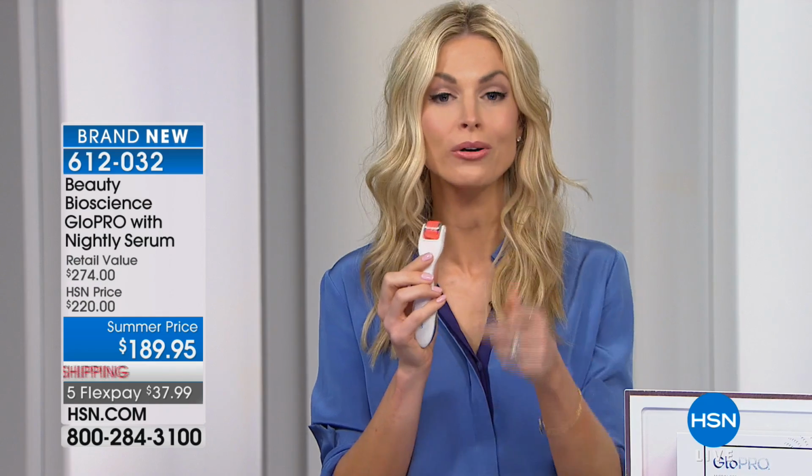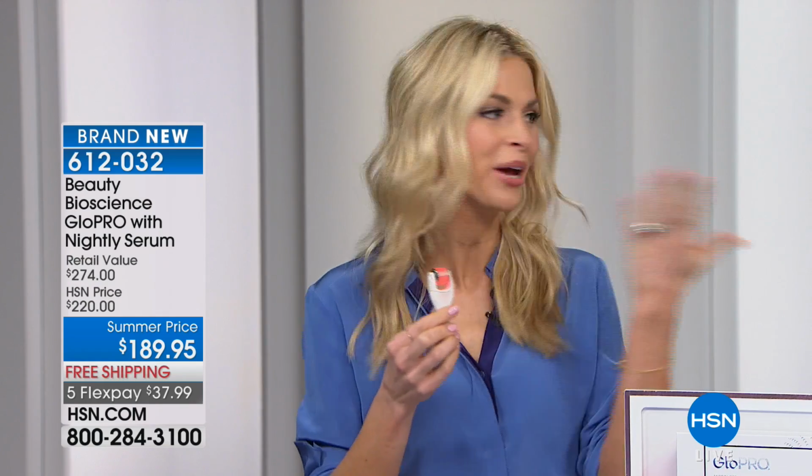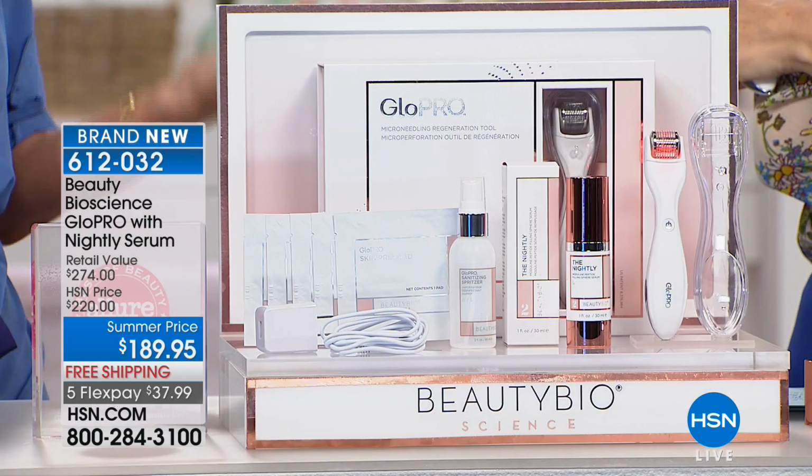So this isn't an ingredient. It's a powerful technology that taps into your skin's own response. And now you have the nightly. That's really impressive. It just makes so much sense.